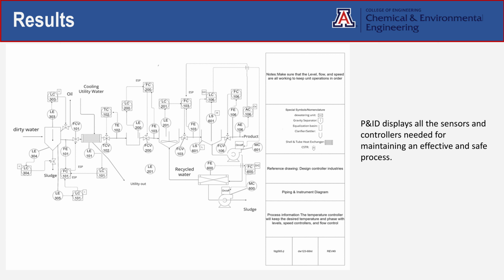The equalization basin holds the water and moderates its flow into the CSTR bioreactor. Level, flow, and sensors are required. The same process is used for the CSTR. For the clarifier, simple level switches to separate the sludge and contaminated water from processed water help reduce cost and serve the same function as sensors.